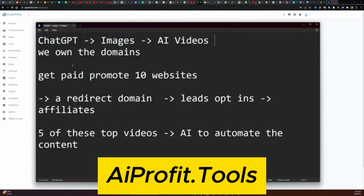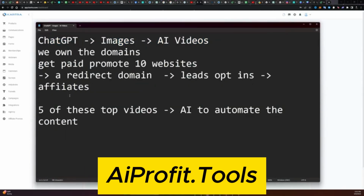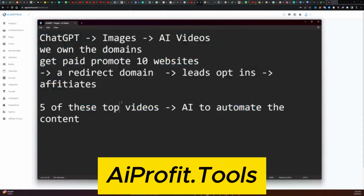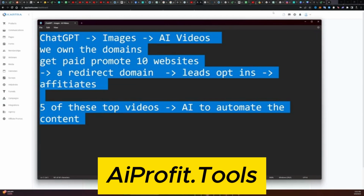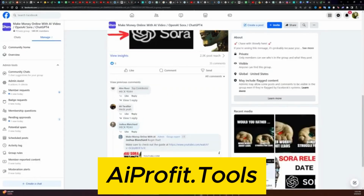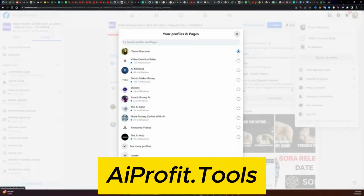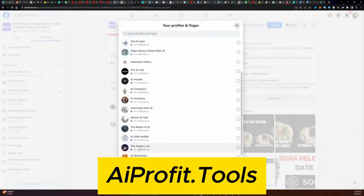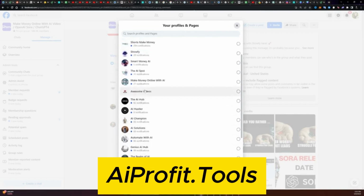Okay. And you can even do this with brand new pages. You might be saying, well, Chase, you have an established presence online. But we're doing this with brand new pages as well. And the cool thing is you can do this with multiple pages at a time. In Facebook, for example, you can create as many pages as you want. Look at how many pages we have. We are posting to every single one of these different pages.